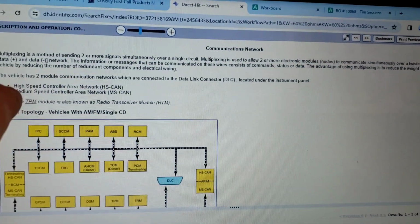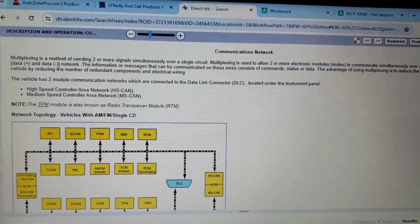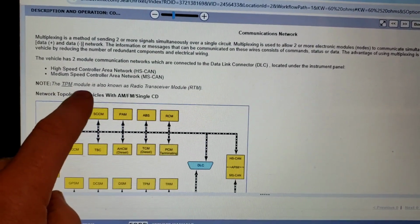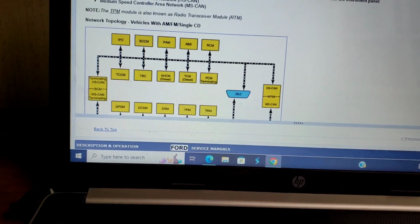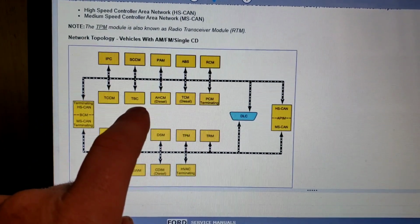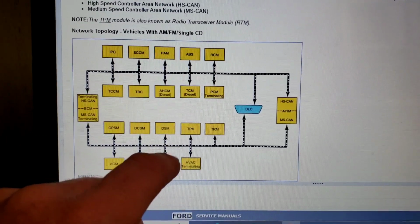Anyways, so there's 2 module communication networks. You got high speed and medium speed. We know we have a medium speed issue. Also take note that the TPM module is also known as a radio transceiver module. Okay, so there's high speed and medium speed.